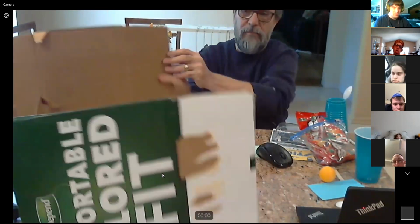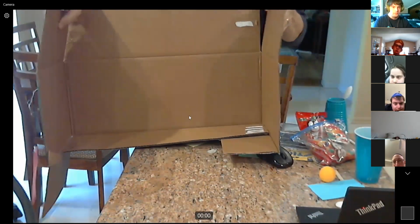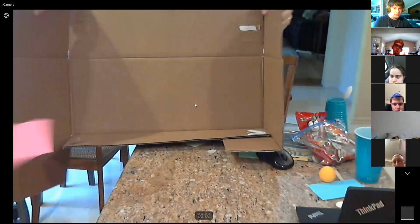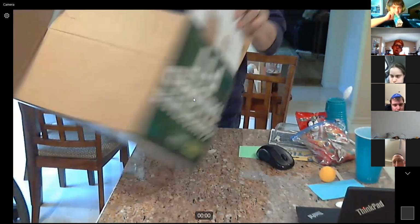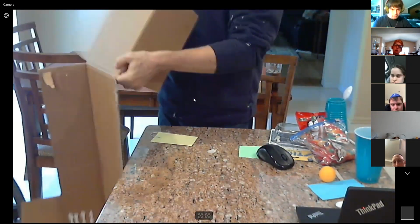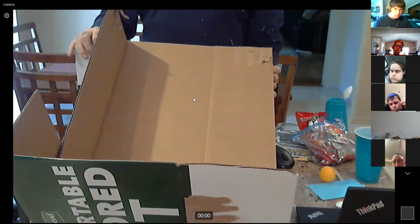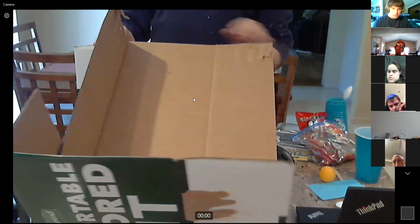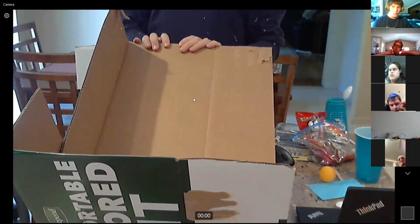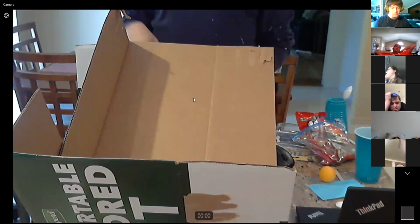You know a box? Let's see. So this is what the box looks like, right? Okay, so you see this, it's loose. I taped this up. All I did was I flipped it down so it was down below. What kind of tape did you put on? I put on duct tape. Okay. And that's what I used to make it stand up. All right.